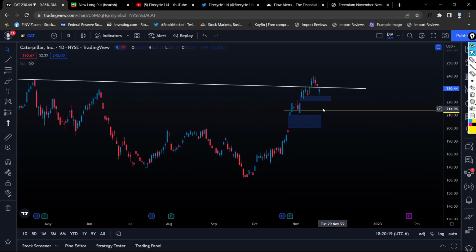My price target is around 213. We have two gaps to the downside, and my only concern for Caterpillar is the theta. So every day we hold on, we are getting closer to the expiration, and these contracts are also very, very expensive. So you really gotta understand what you're dealing with as Caterpillar, and especially the contracts.